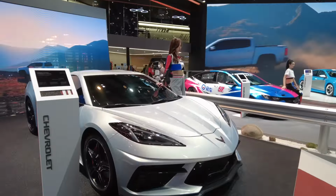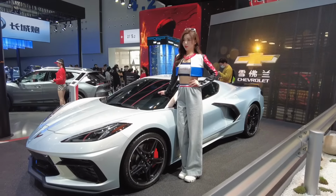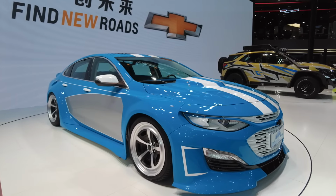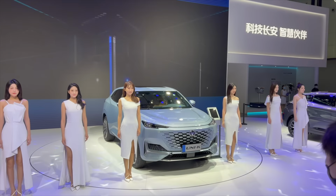And of course, another one of my dream cars, the Corvette. I'll take any Corvette, man, any Corvette. That's the baddest Malibu I think I've ever seen.